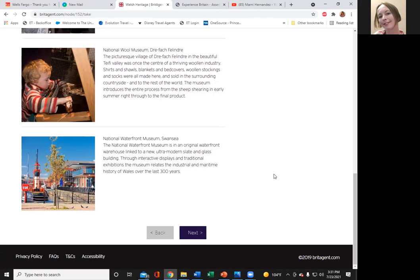National Waterfront Museum, Swansea. The National Waterfront Museum is an original waterfront warehouse linked to a new ultramodern slate and glass building. Through interactive displays and traditional exhibitions, the museum relates to the industrial and maritime history of Wales over the last 300 years.